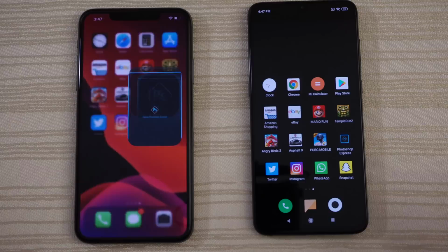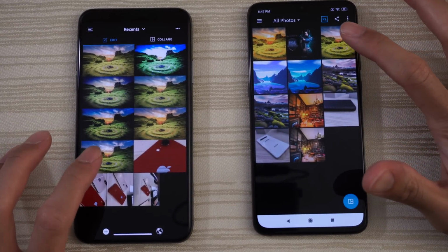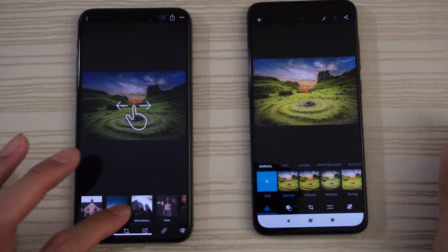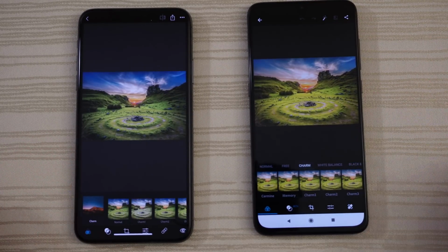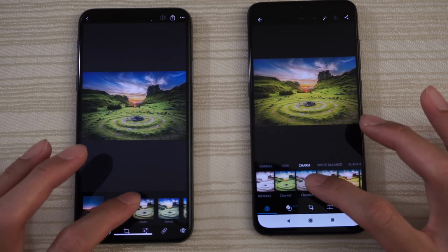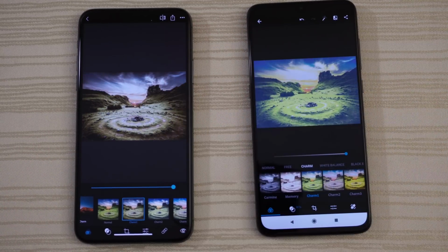And then we do have Photoshop Express on both phones. A little bit faster on the iPhone. Okay, let's see, it's this picture right here. Now this is an 8K image that I have on both phones. And what can I choose right now? I'm gonna go ahead and choose Charm. And then I'm just gonna choose Charm 1. Charm 1, that's what it says. And then jack this filter up to the max.